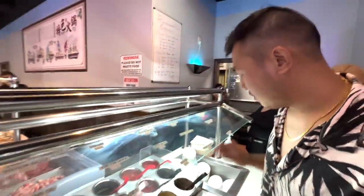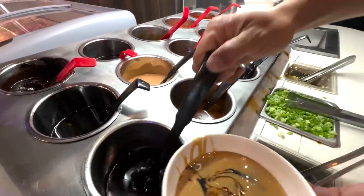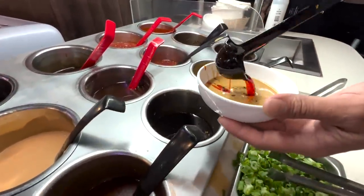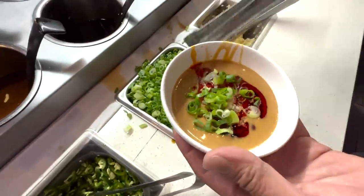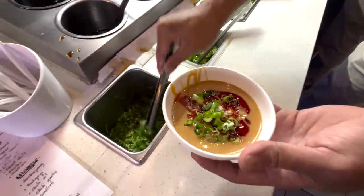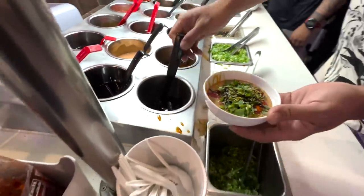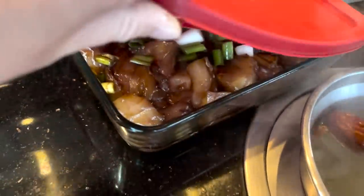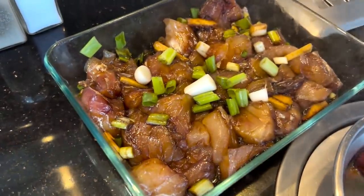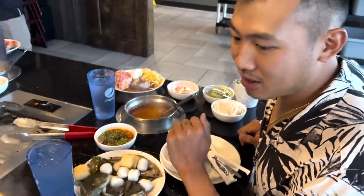I'm making a peanut based sauce right now. So I'm putting peanut butter, soy sauce. Oh yeah. Maybe some chili oil. And then garlic. Scallions. Cilantro. I'm gonna put a little bit more soy sauce. Alright. Oh my god, look at all this food. Seafood. Yes. Thank you so much. All right.